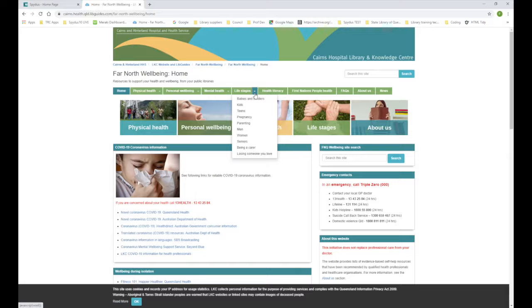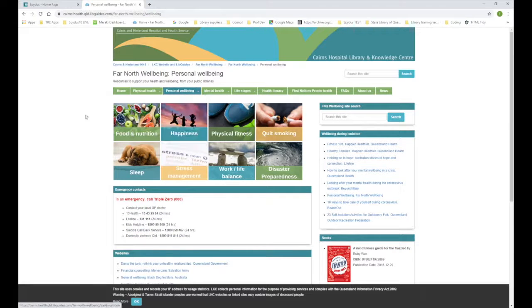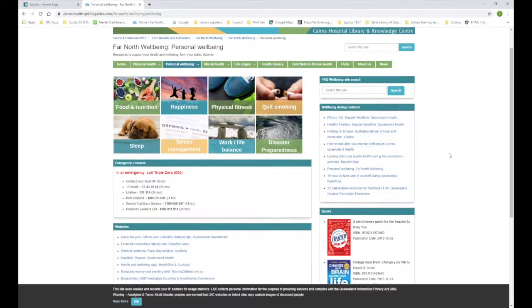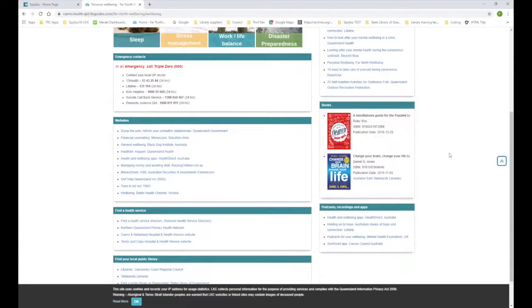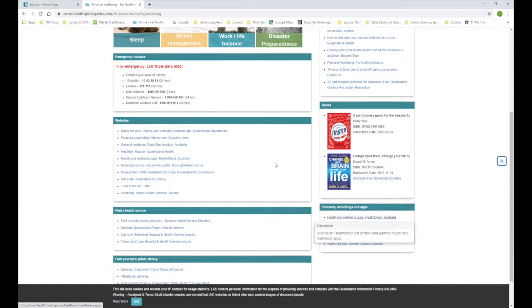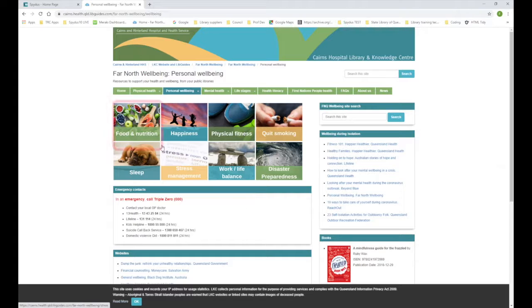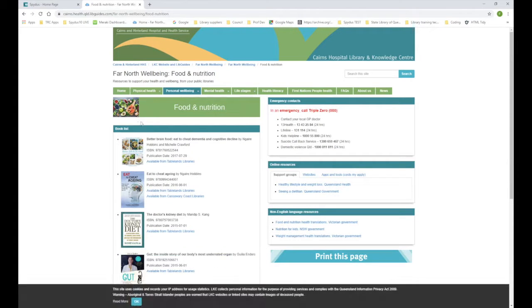Let's have a look at personal well-being and then specifically at food and nutrition. Click on personal well-being and you can see pictures for the more specific topics. The page also has a number of websites, podcasts, recordings and apps. The websites include topics on physical and emotional health. To go to a specific topic, click on the picture of the relevant topic. Today we're going to look at food and nutrition.